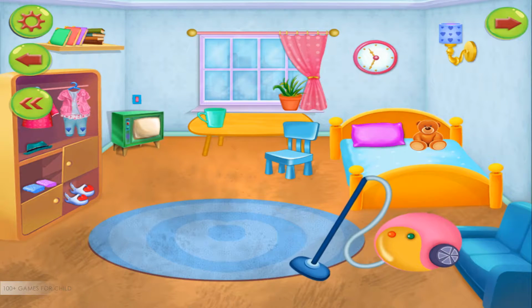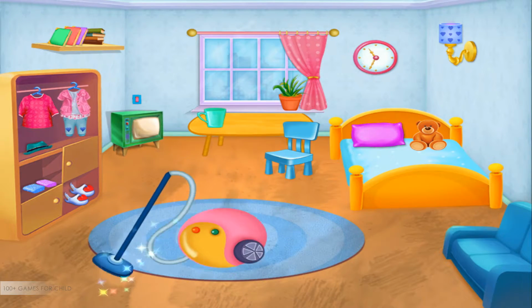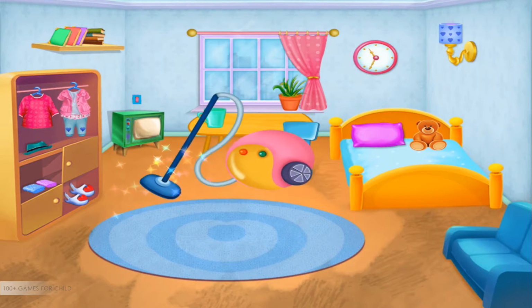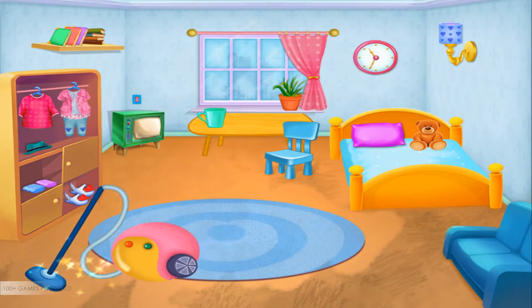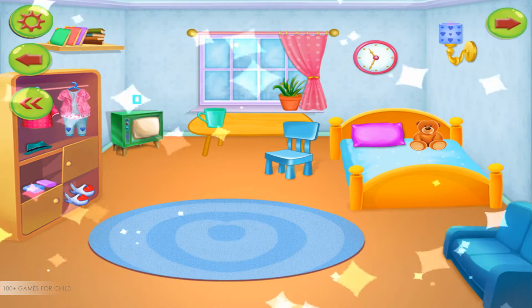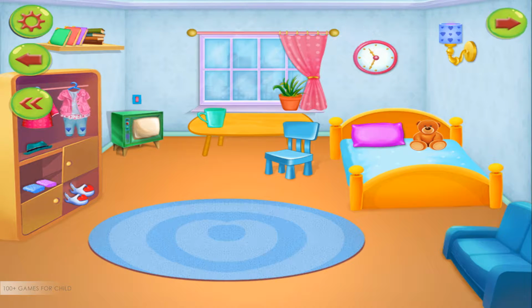The room is very dirty. Use a vacuum cleaner to clean the room. The floor of the room is completely clean. You did a wonderful job.